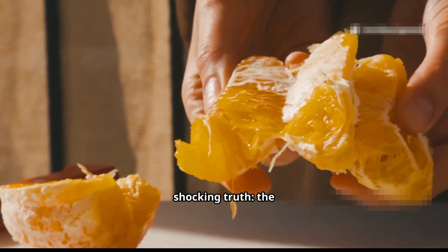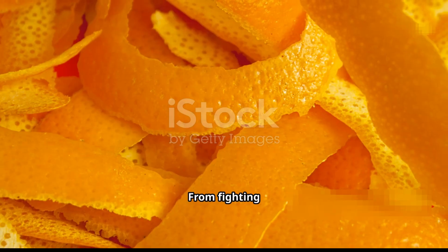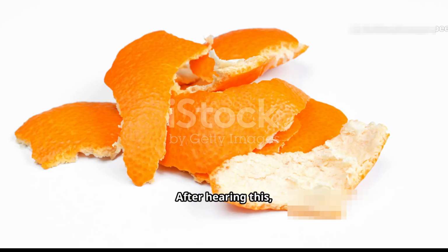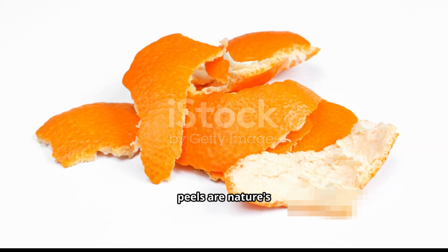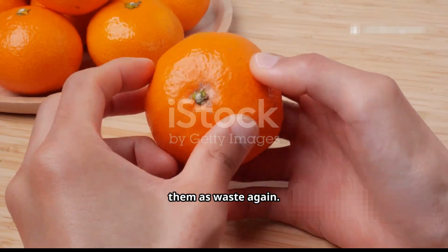Most of us eat an orange, enjoy its sweetness, and toss away the peel without a second thought. But here's the shocking truth: the part we throw away is often more powerful than the fruit we keep. From fighting disease to cleaning your home, orange peels are nature's hidden treasure. After hearing this, you'll never see them as waste again.